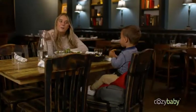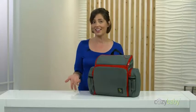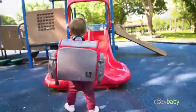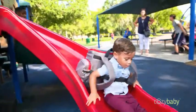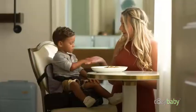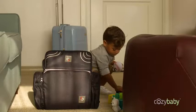And the 5-point safety harness keeps him snug and secure, so you can enjoy your meal worry-free. As your toddler grows and becomes more independent, the booster seat also converts into his very own backpack. For family vacations or times at daycare, he'll arrive in style with his comfortable and durable backpack that can hold all his favorite toys and coloring books.